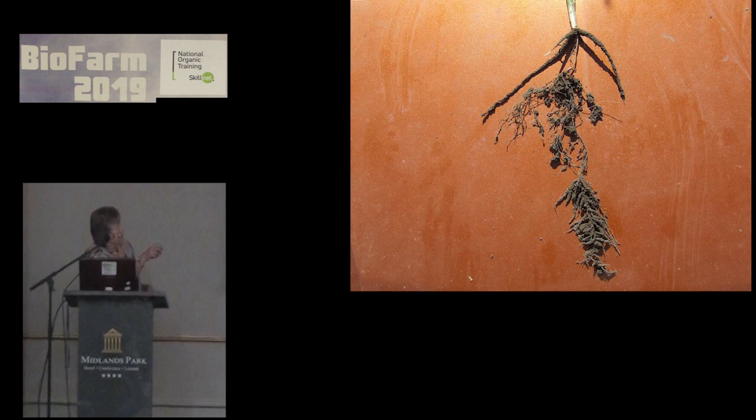This is a very, very small seedling. It only has about three leaves, but already it has this very impressive root system going down from the seed, quite deep down into the soil, and all of the roots have rhizosheaths. So he's building deep soil. The roots coming from the crown have amazing rhizosheaths.